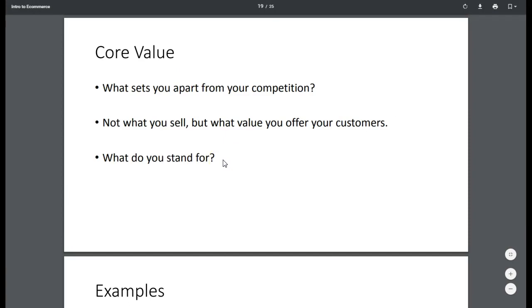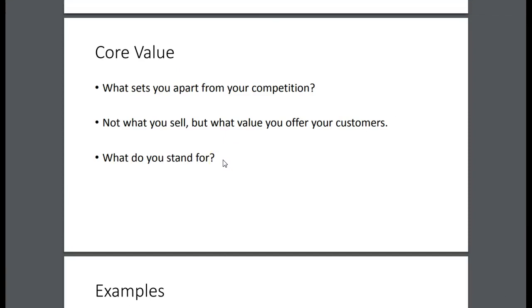That was our unique. So what sets you apart from your competition? No one else is doing this. There's a couple people that are pretty good at putting bundles together, but not to the extent that we are. Also, it's not what you sell, but it's what value you offer your customers. So it's not just about selling the fabric for us. It's about putting the fabric together in a way that they can use it to make a quilt without wasting their time or wasting their fabric.